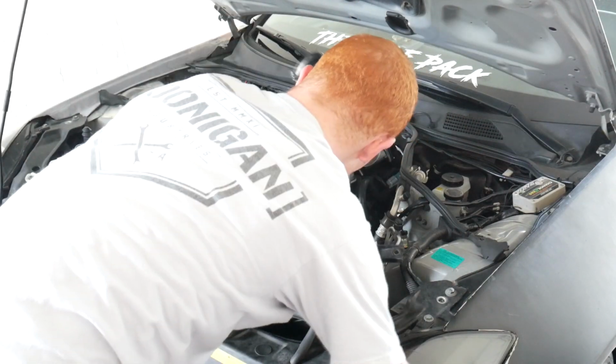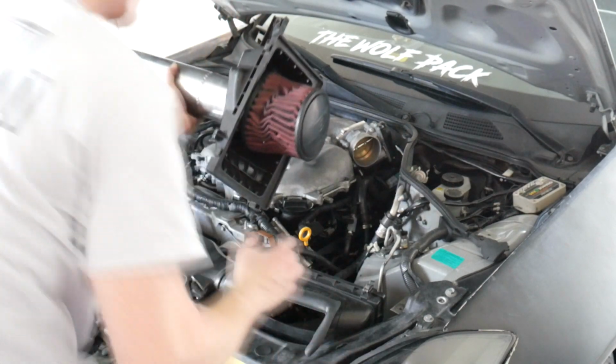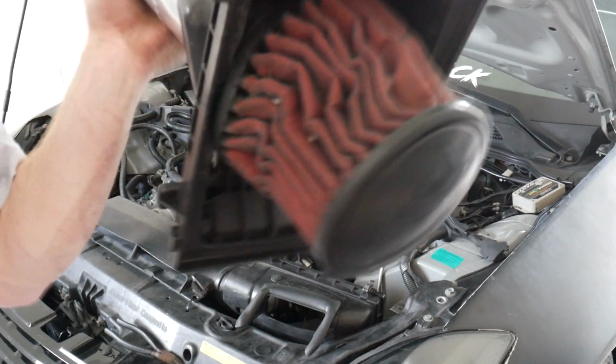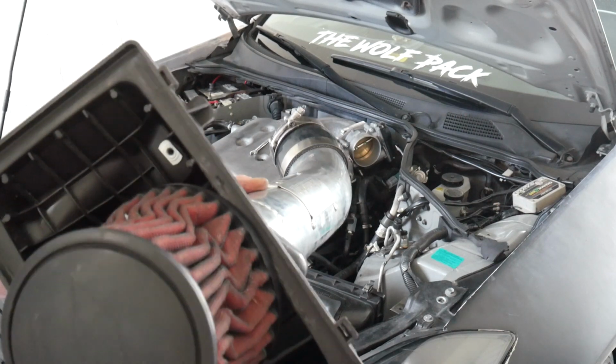Yes, I got you, you little tube. Oh no, did I break it? Nah, I didn't break it. All right, cool. But yeah, so remember how I was telling you guys earlier that my filter's really messed up and dirty? Yeah, look at that. This thing is all mangled, bro. I don't even know if a new one's gonna fit on it, but whatever.